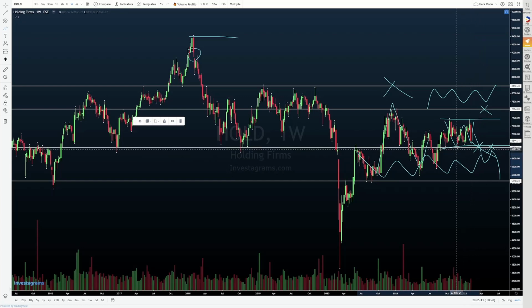Okay? So for now, it's still sideways, undecided pa. Let's see what this does moving forward. Mababasag ba to the downside? Will it move to the upside? We don't know. Nood po muna tayo. Medyo inconclusive pa tong holdings.